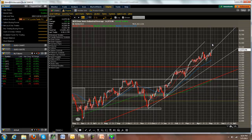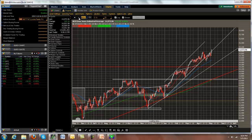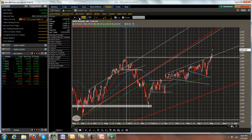Again, the markets are overextended, and that's a stretch. It may stall a little bit on its way there, consolidate sideways for a little bit, but that is our target. The NASDAQ is finally participating in this rally.